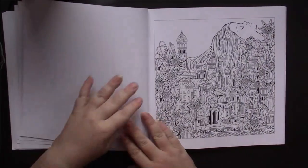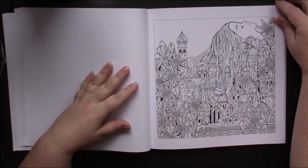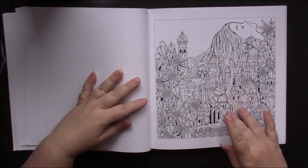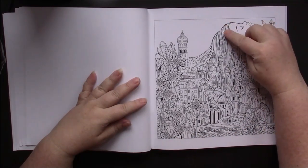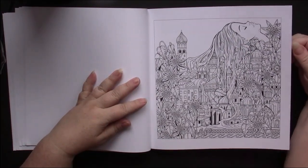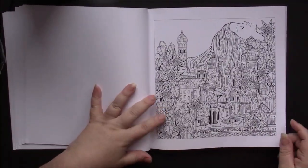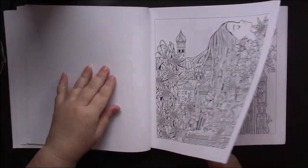Single-sided and perforated. Oh, this one is beautiful. It's like the girl has, her hair is wet, and then as you come down here, it's like it's water. It turns into water. It's only a little bit of her hair right here, and then it turns into water, draping around the palace. Ooh, I like that one. My bet is, well, we might come upon another one, but so far, my bet is that people are going to color that one.